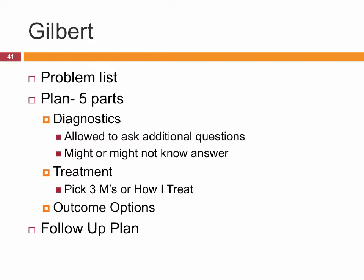Was he eating all his food? He was eating all his food. Yes, that's a good question. And drinking well also. Eliminations were normal. Anything else we want to know from a diagnostic standpoint?